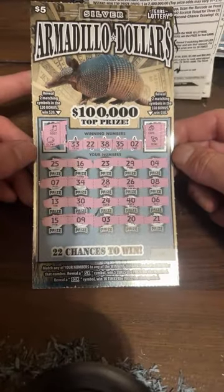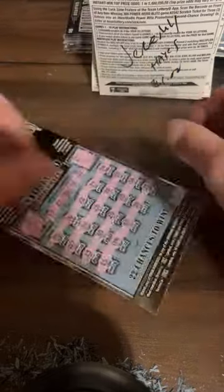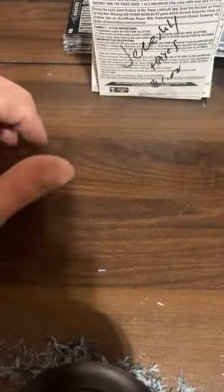Didn't see a 33. Didn't see a 22. Looking for 38 and 35. Not seeing them. Looking for number two. Not seeing the number two. I believe that's going to be a loser too. I'm going to put it in the loser pile.